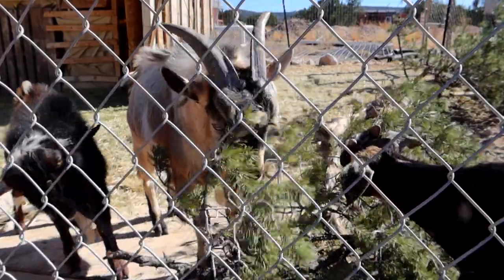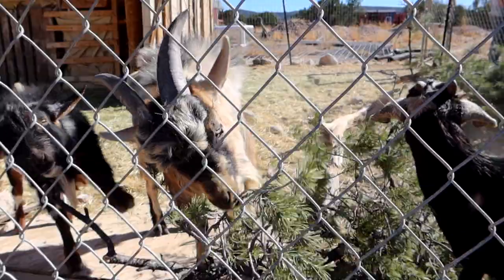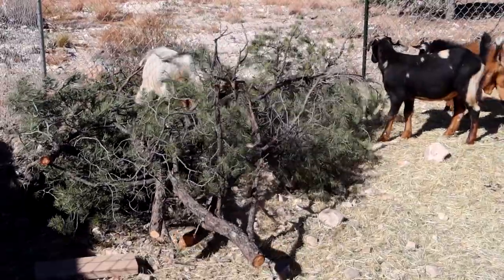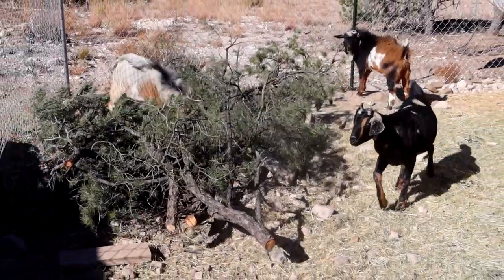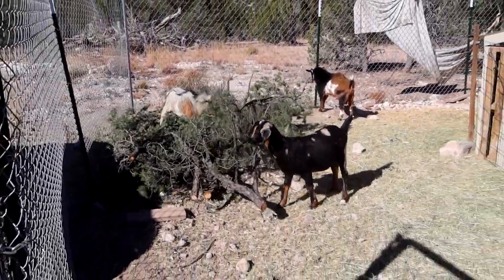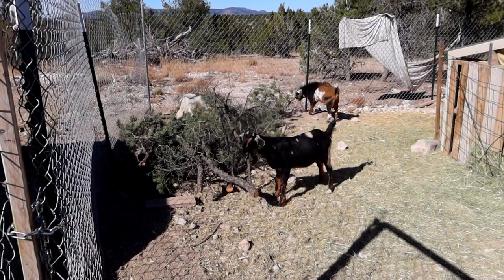They're so happy, they're looking at me with the happiest look on their face. Yeah. And look at that, those go to town. Mm-hmm. And goats are tough. Yeah. Definitely hardy animals. That's just, he's doing a workout.